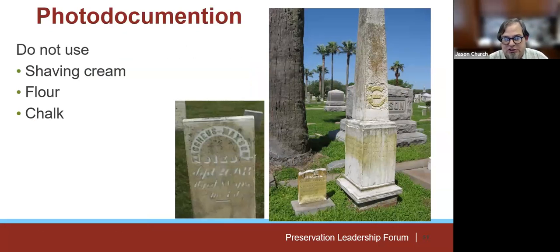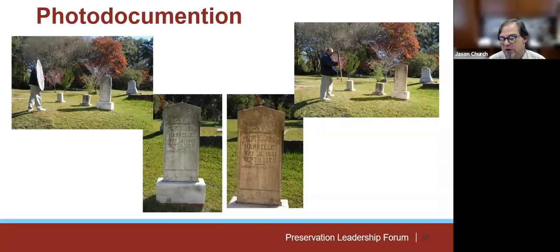I don't care what the genealogy websites might say. Don't use shaving cream. Don't use chalk. Don't use flour. All of these things are going to encourage biological growth, which could damage the headstone. Next slide.